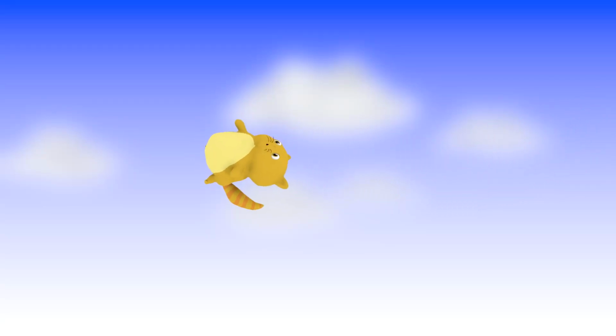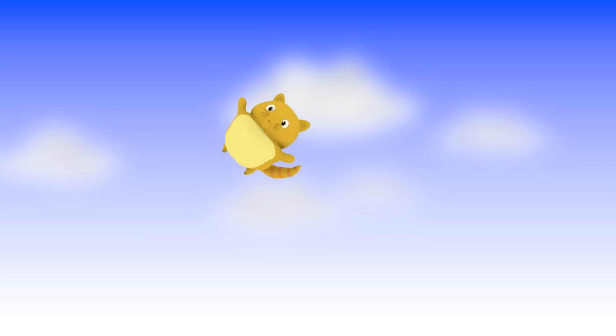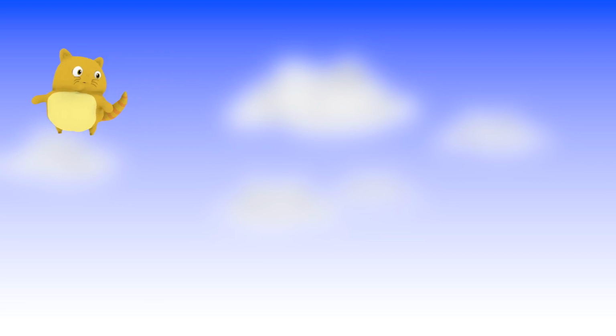This time we will learn to count. Do you like counting? I love to count. We will get to know the shape of the number. Wow, that must be fun. Come on. Let's get started.